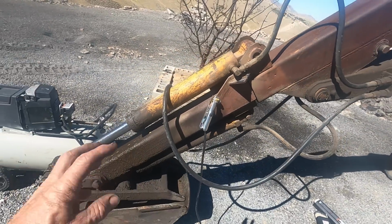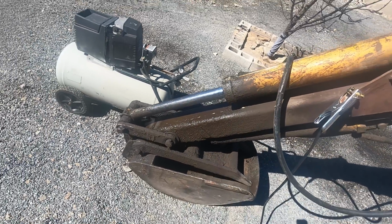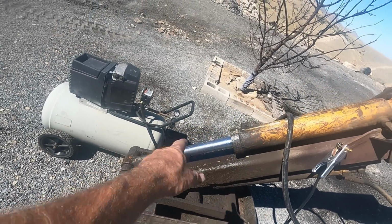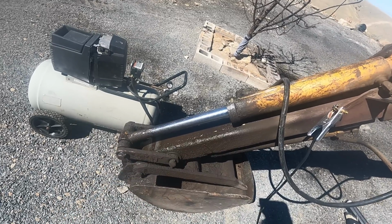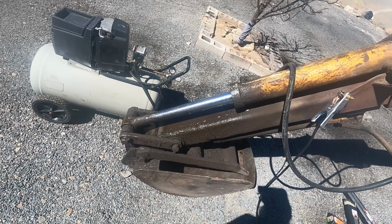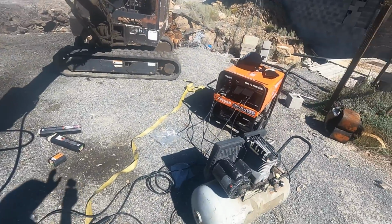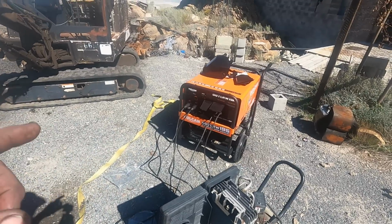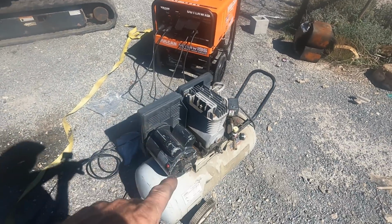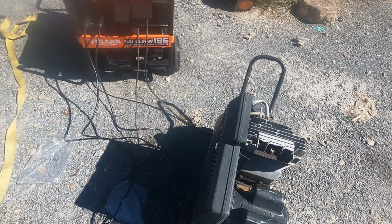So for today, I'm going to have to pull this ram piece out, and this week then while I'm in Salt Lake, take it in a hydropack and get a seal kit made for it. But I'm really happy with this welder generator. I mean, I was surprised on how smoothly it's operating. It ran this 3 horsepower air compressor, didn't even think twice about it.